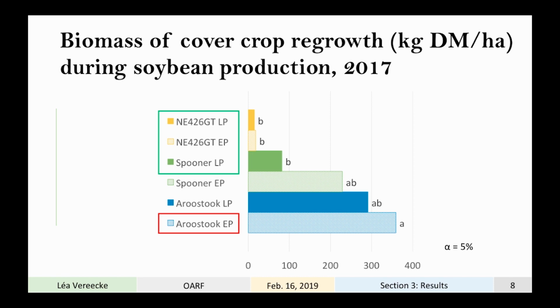One of the ways to measure the risk of contamination of the subsequent crop by the cover crop is to assess the amount of regrowth in the field. What I'm calling regrowth here are the new tillers growing back from the crown after termination of the cover crop. In 2017, we measured the biomass of regrowth, which is a good indicator of competition with the soybeans. But in 2018, we decided to switch to a number of heads per hectare, because it's a better indicator of the number of seeds that are going to go back to the system and eventually produce rye the following year.